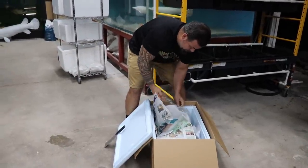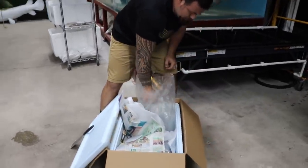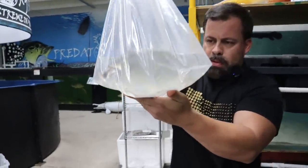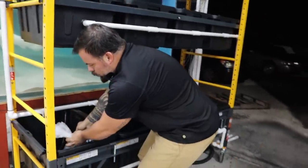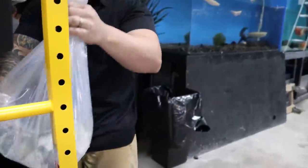Okay, let's see what this is. Oh, wow. Look at the size of these flag tails. Really pretty fish, great size. All right, let's get them in. We got the acclimation going over here. I'm gonna put all of them, and then I'm gonna turn on the water. Another one. Good size on these guys. Whoa. They jump. They're jumpers.